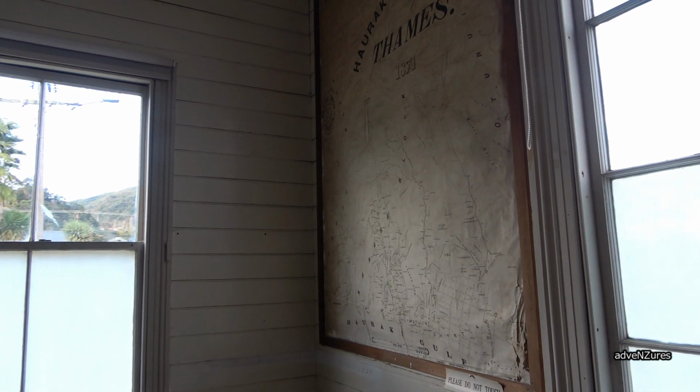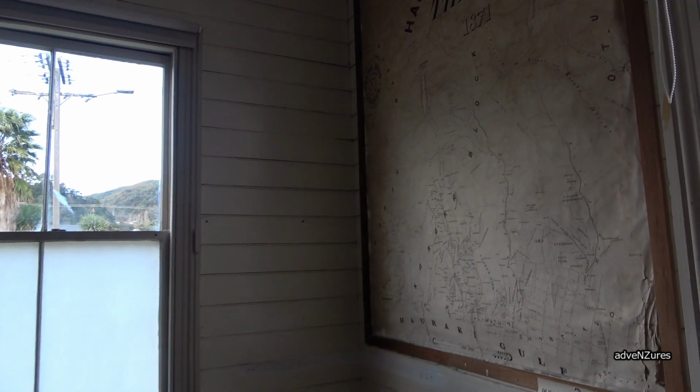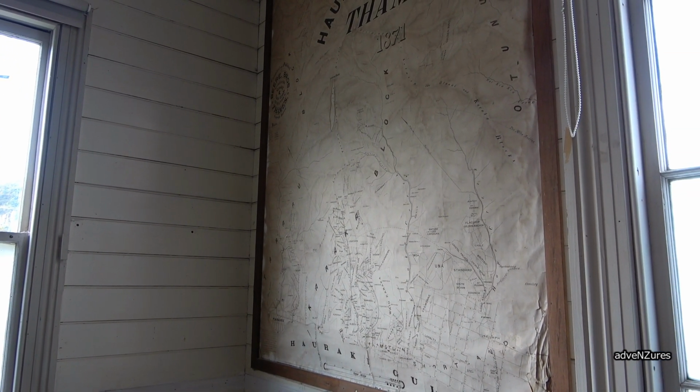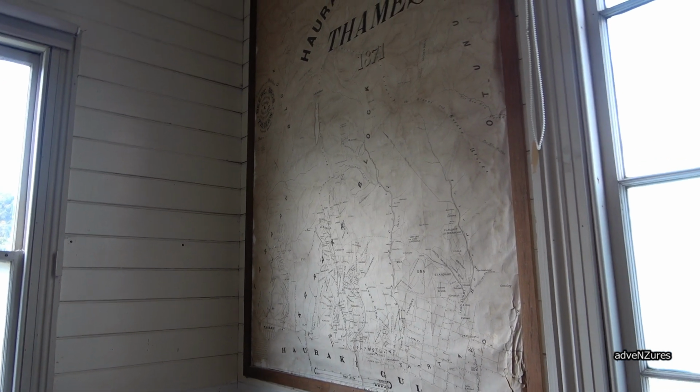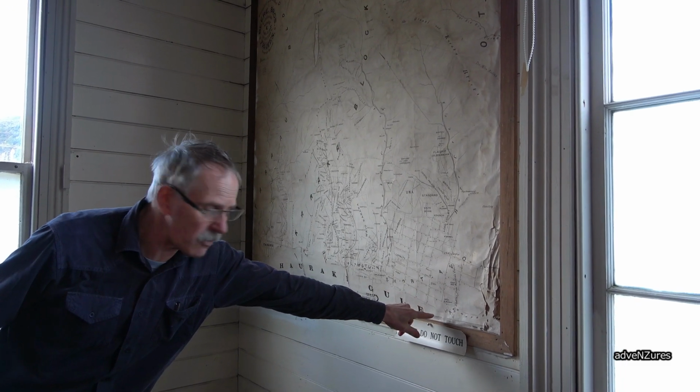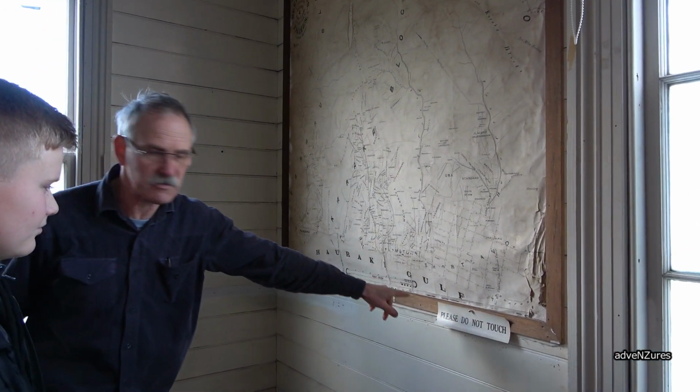Just get my glasses. The school doesn't sit here all by itself and do nothing. It relates to the industry it supports and the community it services. So here we go. Thames was started in Shortland down here.